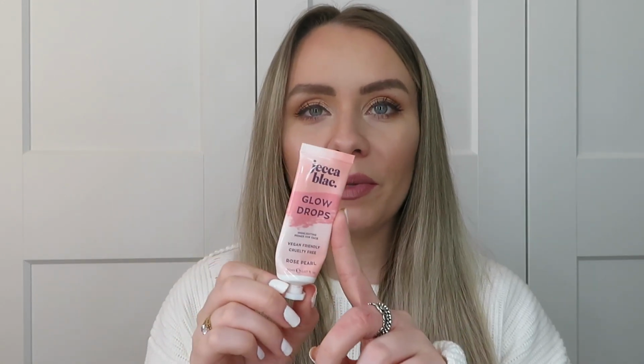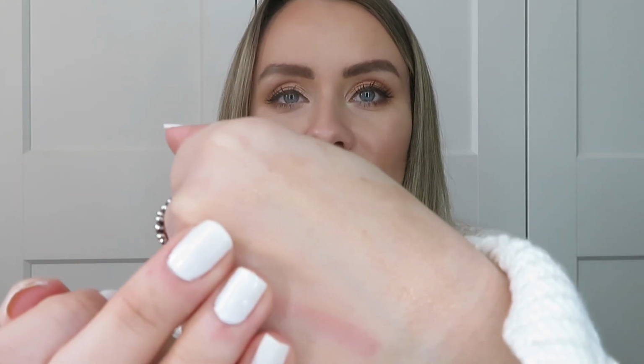So I was doing 1 blob of this with 2 blobs of foundation and mixing it together, and it was just creating the most glowy foundation makeup look. It was so nice. You can definitely use these just as a highlighter as well. So once you finish your foundation, if you just want to pat this in a little bit, really nice. I've actually just sampled this for another video and you can see a little bit left on my skin.